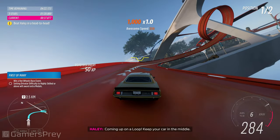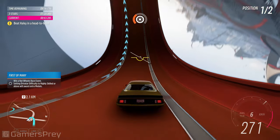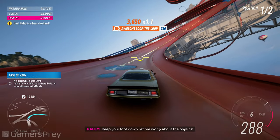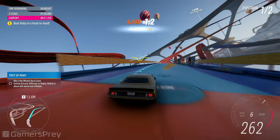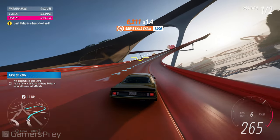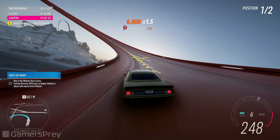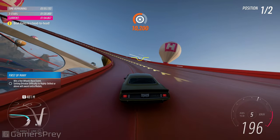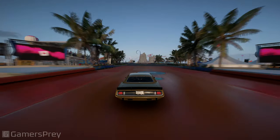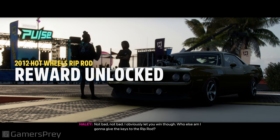Coming up on a leap. Keep your car in the middle. Keep your foot down. Let me worry about the physics. I obviously let you win, though. Who else am I going to give the keys to the rip rod?